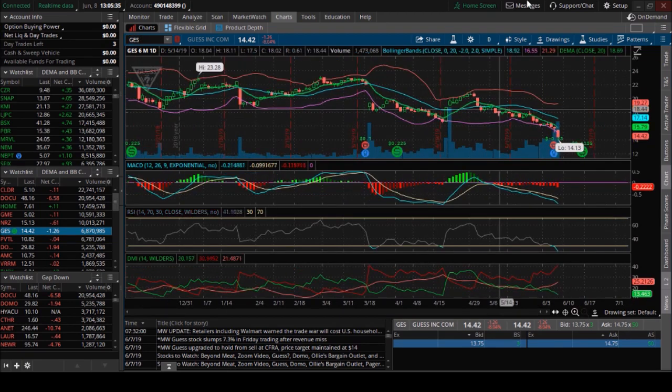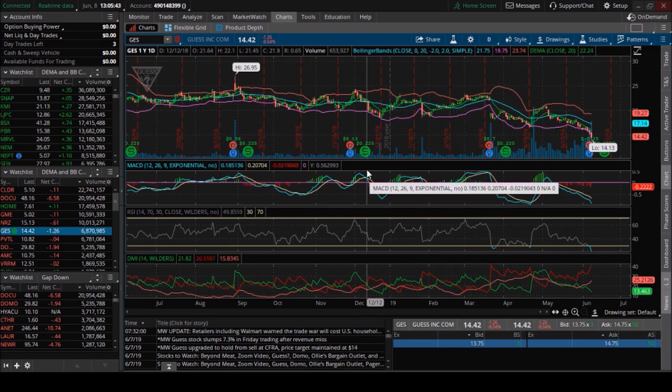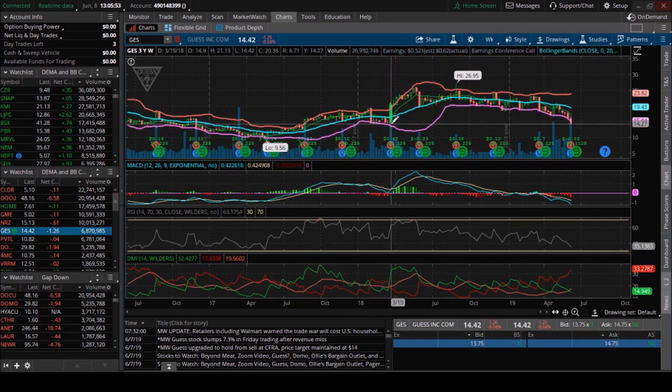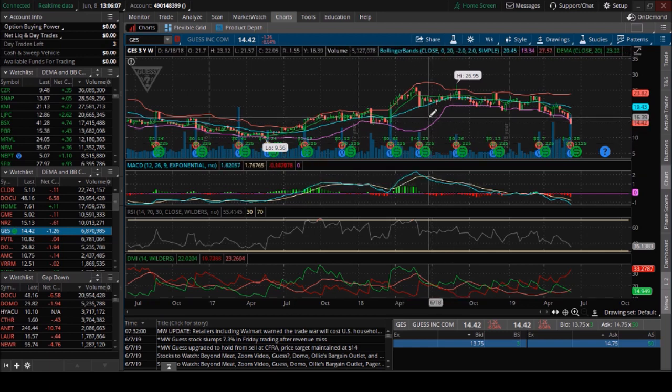And if we were to zoom out, let's go out to a year. We don't even have a bottom, not as far back as a year. And the further away you get, the less relevant it becomes. We have to go all the way back to, what is this? March of 2018, the last time that this stock was this low in price. So it's been over a year since the stock was this low, and we don't really know how low it's going to go.